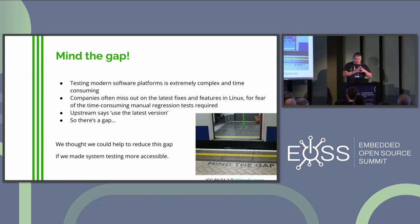So testing modern software platforms is extremely time consuming, and there's generally a lot of manual testing. And there's a lot of products, like I said at the beginning, where you might use a kernel version that's supported for 2 years, but you know that your device is going to be in the field for 10 years or plus. So if you speak to upstream projects, they will always say, use the latest version.